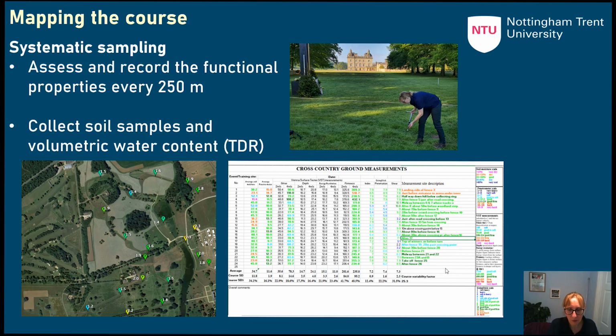Certainly it's covering lots of different country, and often different types of soil texture within this one track. And of course then we can record all of this information and colour coordinate it, which provides some really usable information that the groundsmen and the track managers can then take forward and use in their preparation prior to the event.